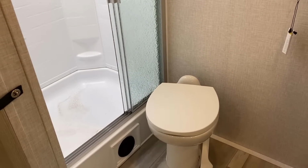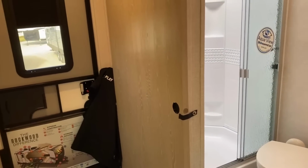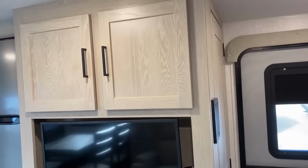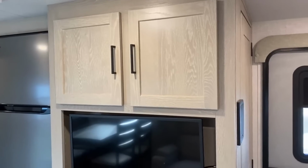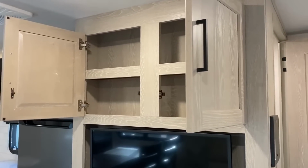Now, the RV does also have the AquaView Shower Miser water saver, and if you don't know what that is, feel free to leave me a comment, and I will be happy to try to fill in the blanks. Speaking of which, let's crack open the storage and fill in all those little blanks.